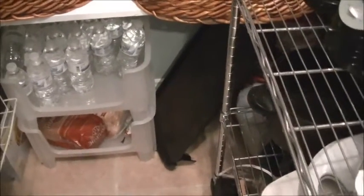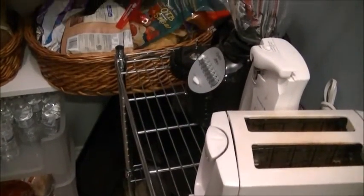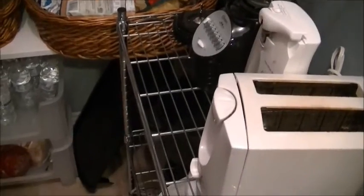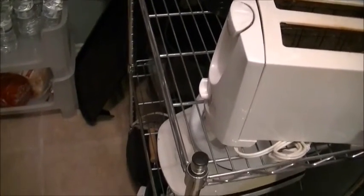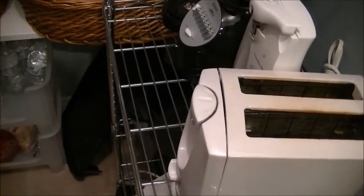And I picked up this stainless steel appliance cart. It's on rollers, so it makes it easier for me to house all of my small appliances. And whenever I'm cooking or baking, I can just simply roll this cart out and have everything at my disposal and not have to keep running back and forth into the pantry.